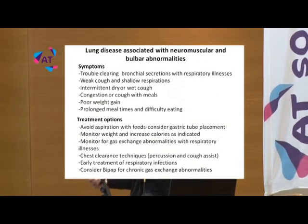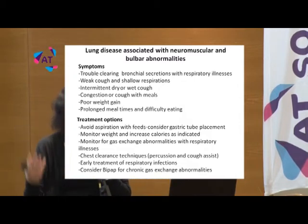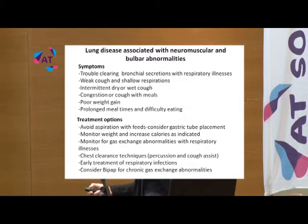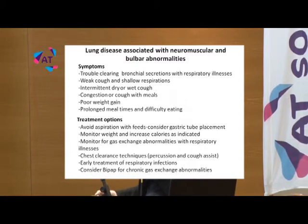This is just from our review article, and I won't go into this, but basically we think of the lung disease, we break it into three categories. It's a little bit simplistic, but this may be helpful for your doctors or for you, just to know what to look for. We know that the children who have problems with swallowing and have more neuromuscular discoordination may present with trouble clearing their secretions, a weak cough, congestion, poor weight gain. And then these are the things that we want to try to avoid: monitor weight gain, try to keep the calories high, and maybe start some chest clearance techniques.